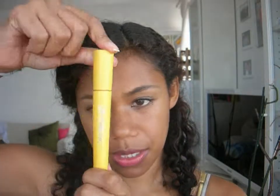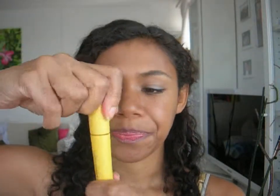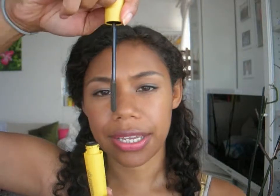Okay, so we come to the fourth mascara, which is this one from CoverGirl. It's the Lash Blast Length. The orange one, the orange on the fat one, that's also the Lash Blast, but that's for volume. So this is the lengthening one. It comes in a skinny yellow tube like that. That's what the brush looks like.